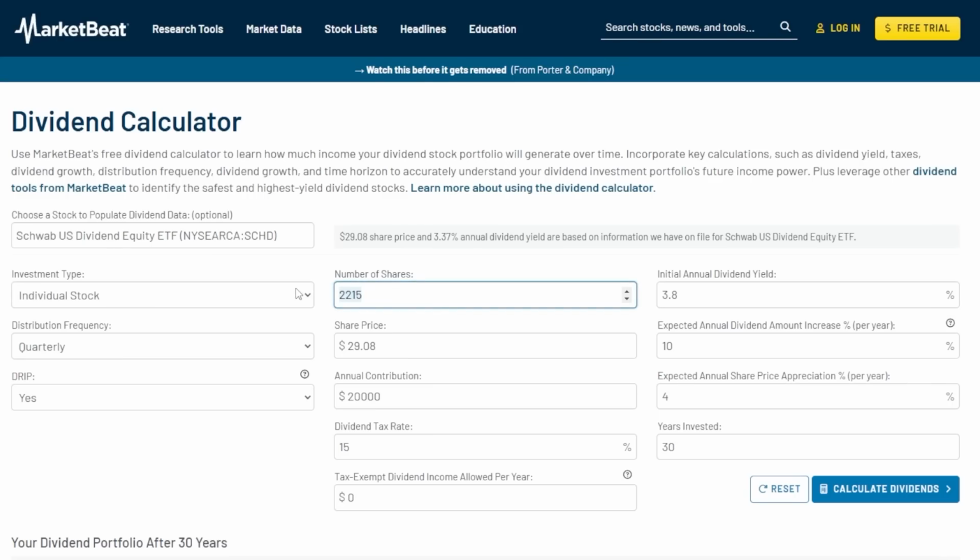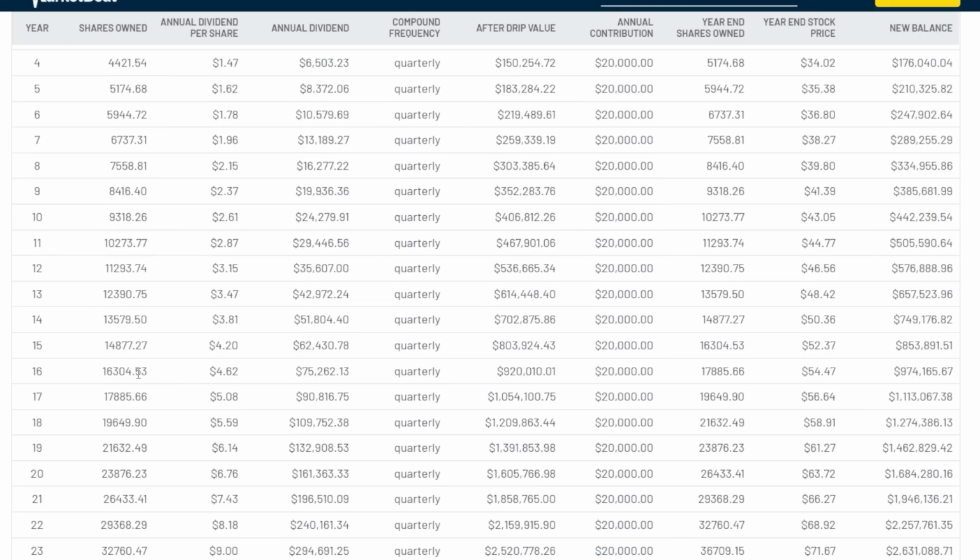Now, again, this is just based off my current amount of shares and a $20,000 annual contribution, which again is not necessarily crazy considering what I'm currently doing. Now, if we were to go out a little bit further, it's probably going to take around 15 years or so for me to get up to 14,000 plus shares. And at this point, we're talking over $60,000 per year in dividends.